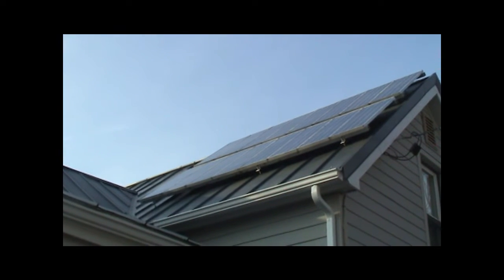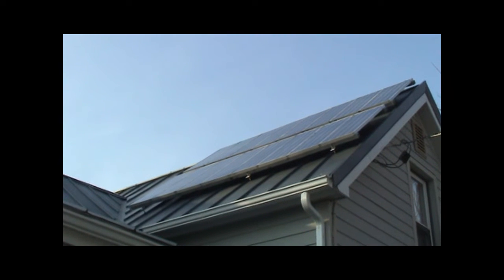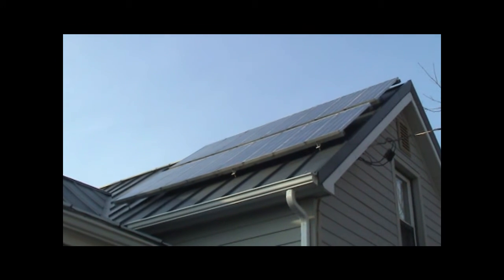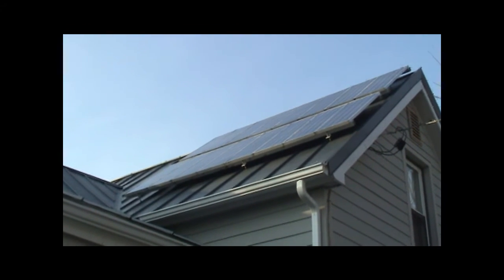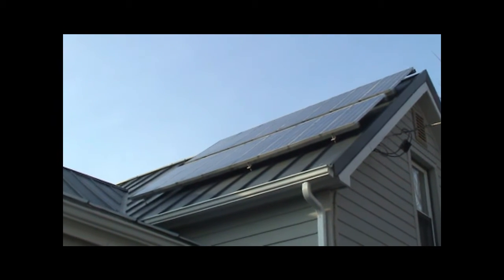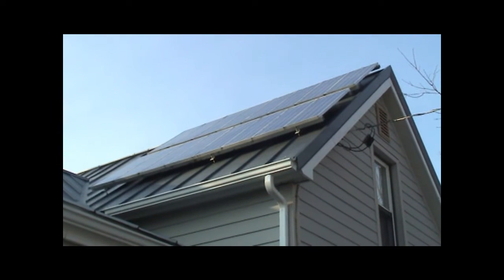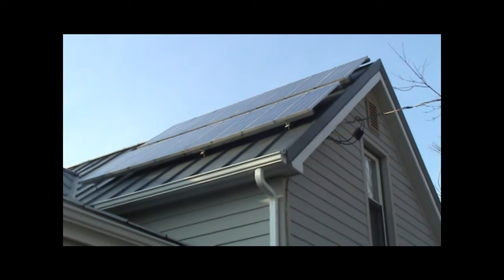Now, do they supply only heat or only hot water or everything? Well, basically everything in the kitchen is hooked up to that, in the utility room, so the computer, the washer, and then various outlets throughout the house for lights and stuff like that, and then the well pump.